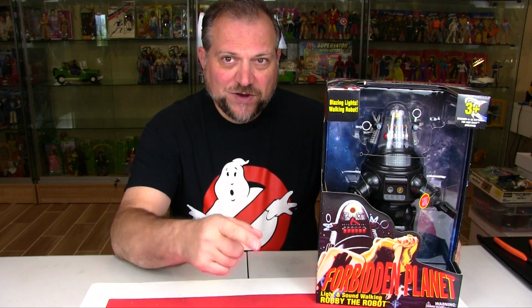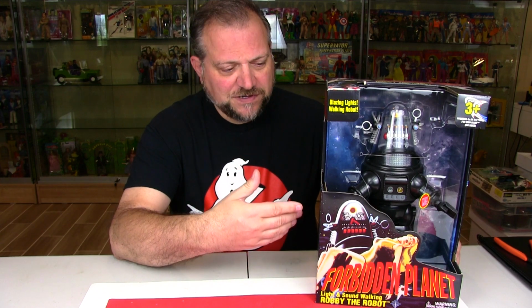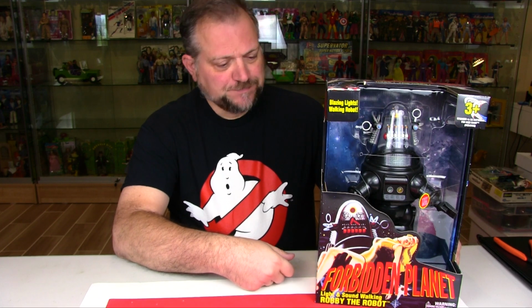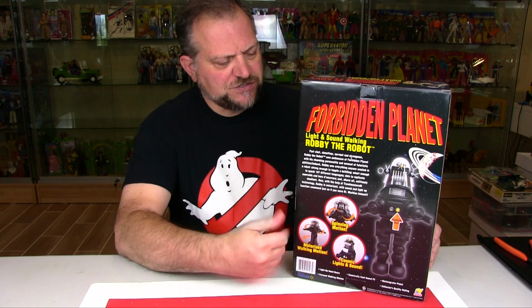I'll try to remember to grab them and compare them so you can see the difference in the size between those and this. If you have either one of those, then you'll get a good idea how big this is. This thing is huge. Anyway, take a look at the box here if you want. Both sides are kind of the same. The back shows you how to switch it on and the different features that he has.